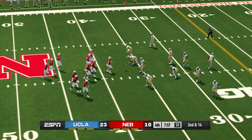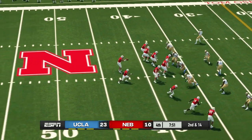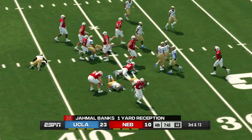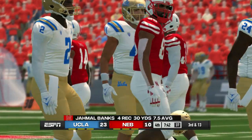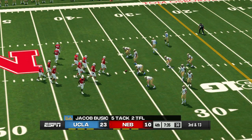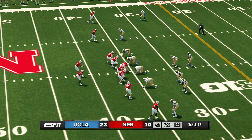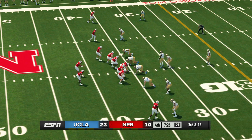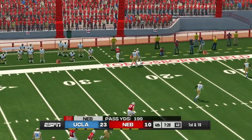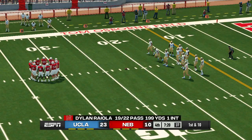It's second down now and 14 to go. Ball on the 37-yard line. Here we go. Green 19. Quick pass. And he is drilled at the 36-yard line. He's looking for his man. Makes the catch and gets out of bounds. First down, 10 to go.